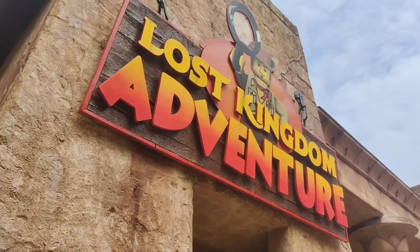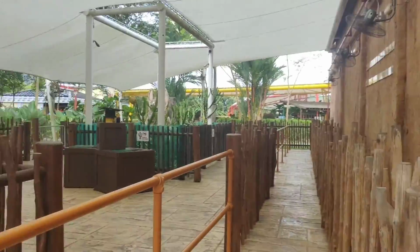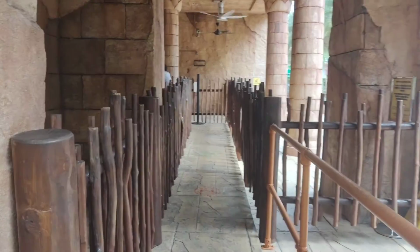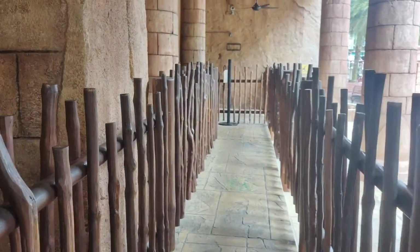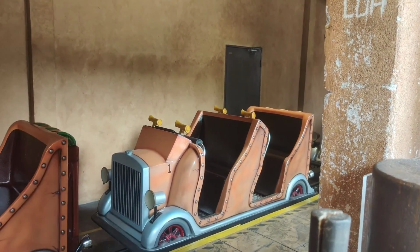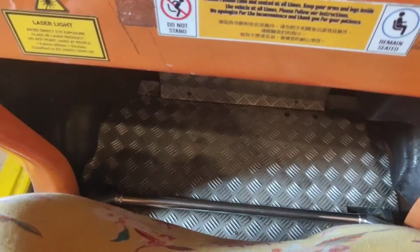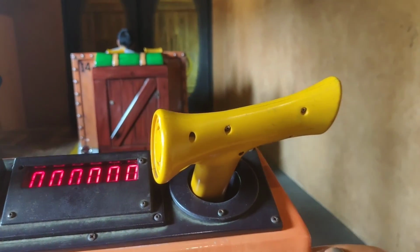Next up is the Lost Kingdom Adventure. This one I've had no issue getting on, sharing a seat with a child. Let's check it out. It's like a shooting game. Here are the carriages. There's a lap bar that comes down, but I fit into that easily. Alright. Here we are. There's a lap bar down. I sometimes shift a little just to make sure it's as comfortable as can be. No issues.